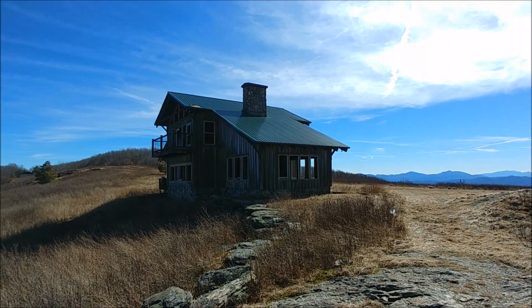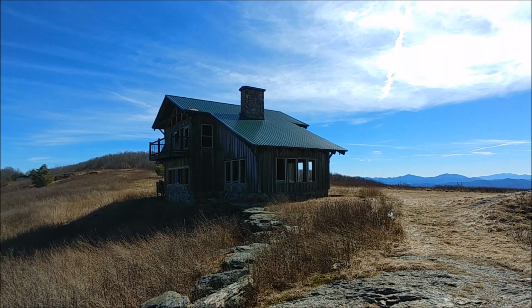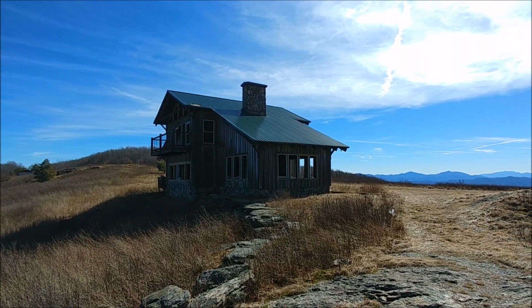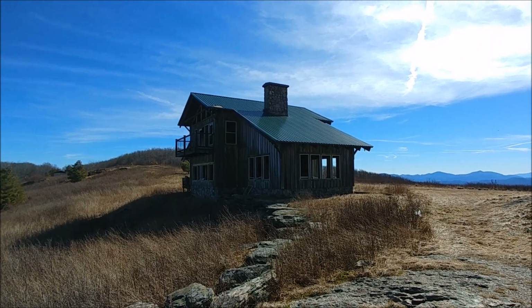At the top of Stone Mountain, the high point is Glen Benchmark, also known as Glen Bald. It has this dilapidated house up top, just above, what, 4,960 feet? I think. I'll check it later.